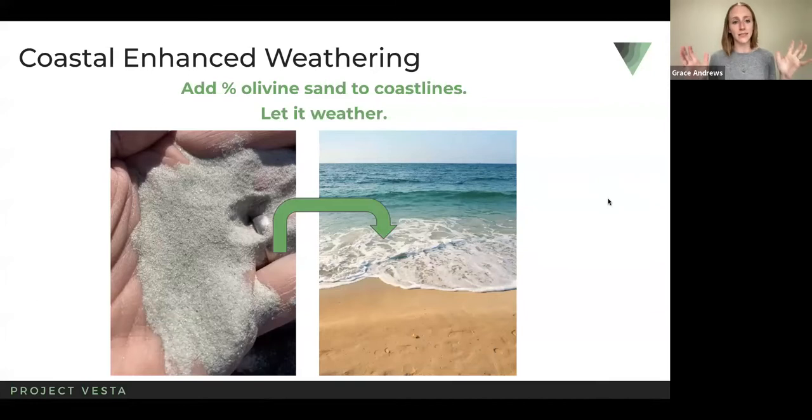So this is the idea. This is really the whole thing. It's a technology, but honestly, it's not that technological in the way that it captures carbon. It is truly adding sand to coastlines and then letting it do its thing.